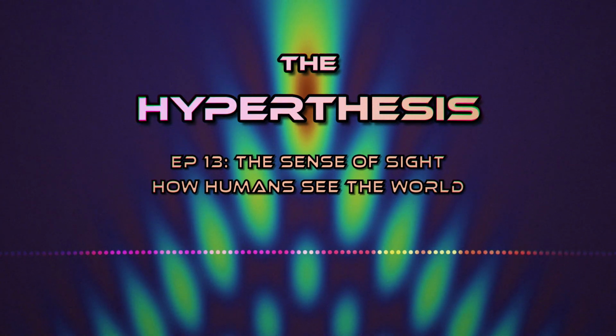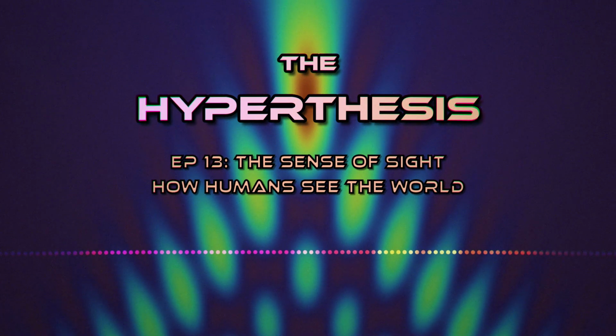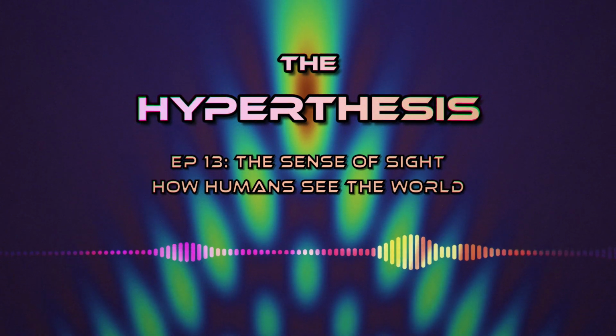So it's not red in a way, but it is because that's what it's reflecting. So how does an eye work? Again, it's quite complicated. So this is my kind of simplified version of it.